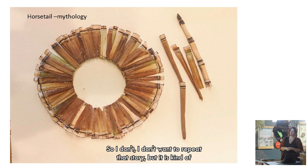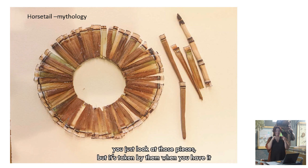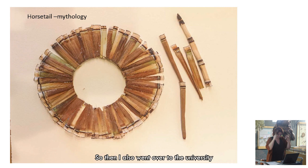So I don't want to repeat that story, but it's all these stories and mythologies that also belong when you look at one species. It's so easy to stay on the surface, but when you go deeper, then you understand there's a different story there. It's very interesting. So then I also went over to the university, to the collection.